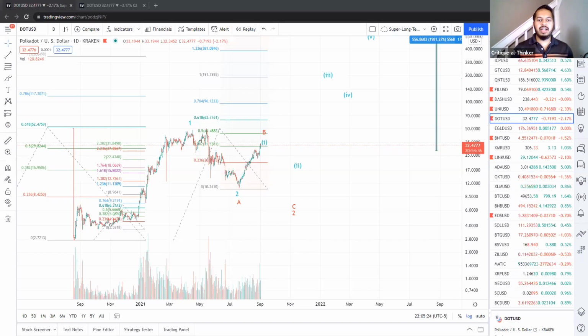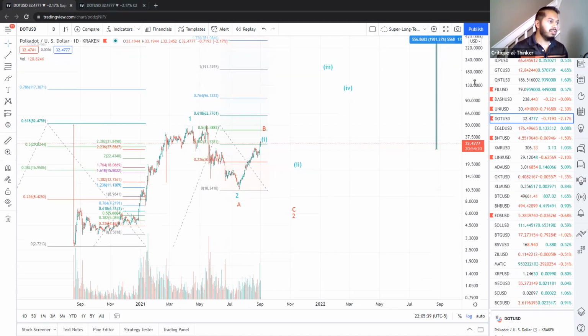Are y'all seeing dots yet? Polkadot has me seeing dots for sure. We are seeing a very powerful rally in Polkadot, along with all the other cryptos, but Polkadot's rally really stands out right now. As a matter of fact, it's so powerful, you can almost see it in this big picture daily view that we have here.